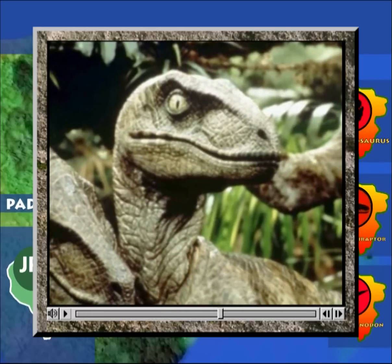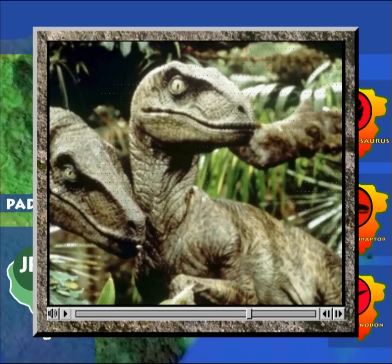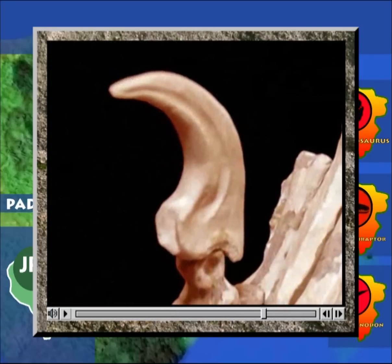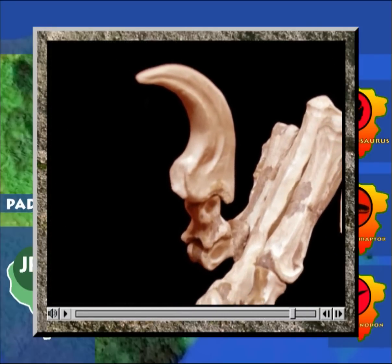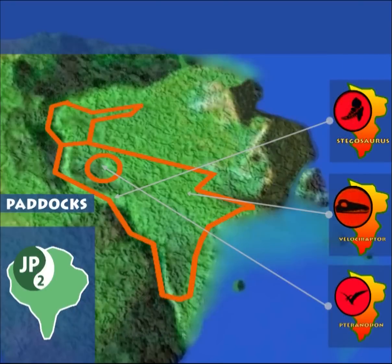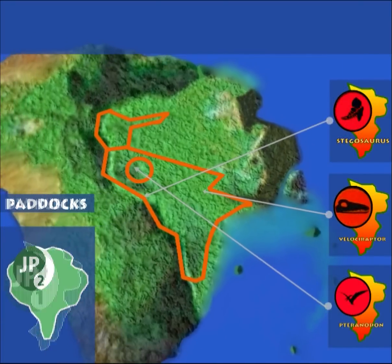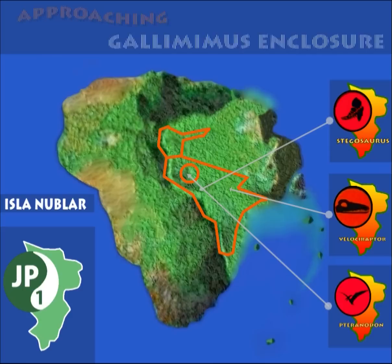In addition to problem-solving intelligence, one of Velociraptor's defining features is an oversized, sickle-shaped talon on each foot. These talons are used during hunting and combat to inflict deep and fatal wounds. We take extreme precaution to make sure they are always under control.